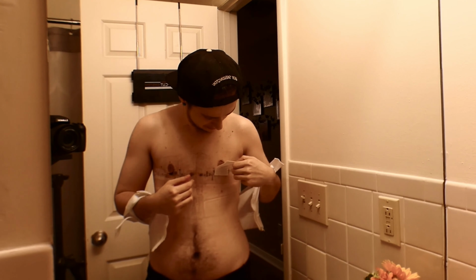So now I'm going to take this clean pad and start wiping down any ooziness or bleeding from the nipple. None of the scabs opened up, so I'm not really bleeding anywhere right now. This is all just dry blood that you're seeing. You just want to dab. You don't want to actually rub, because then you might accidentally rip out something.